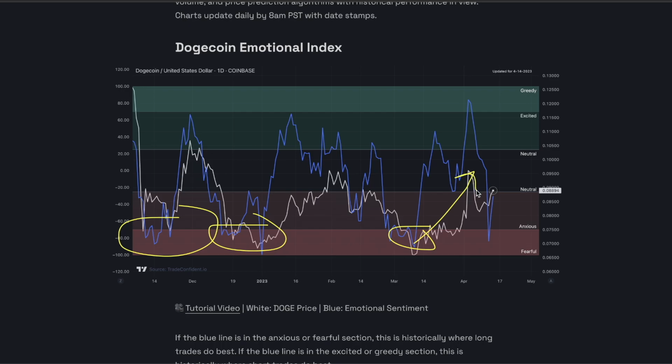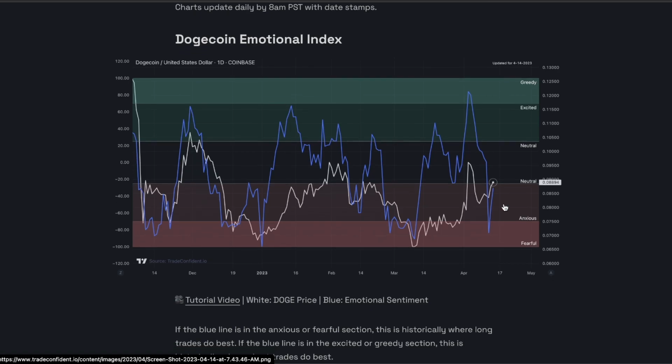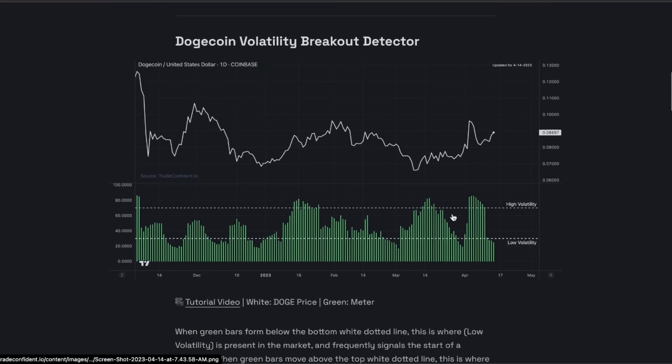These are my personal opinions on here, and I'm doing this myself, and I've done very well. We haven't lost a single trade all year, and we're using this type of metrics over here to call these trades. Anxiousness, moving up to neutral section right here. I do see that we have plenty more room to move to excited or greedy before we potentially see some moves back down. Let's take a look at this.